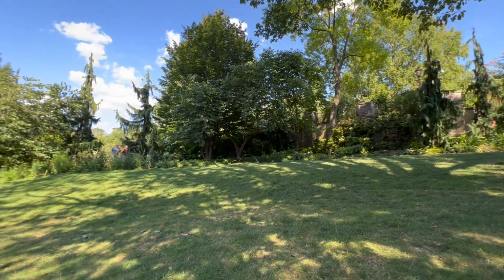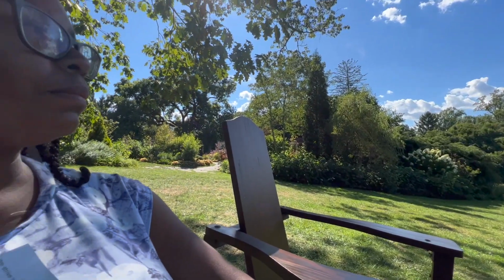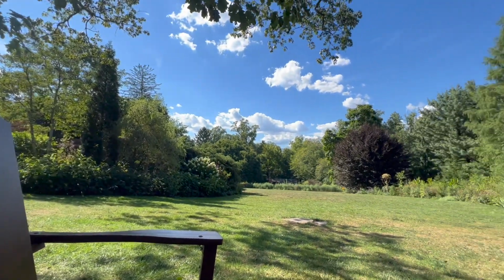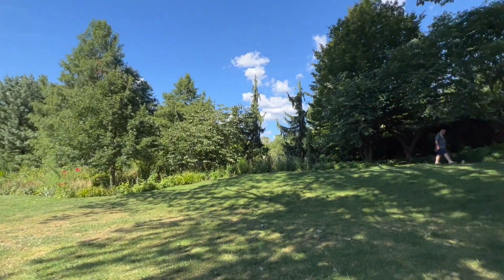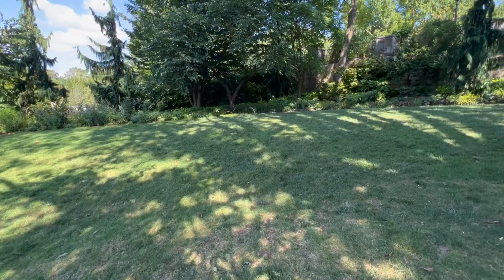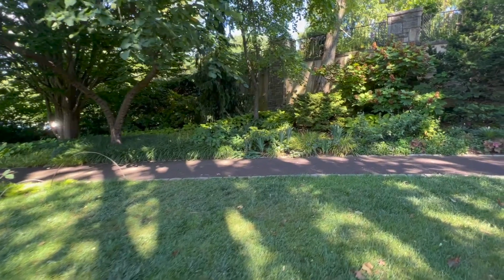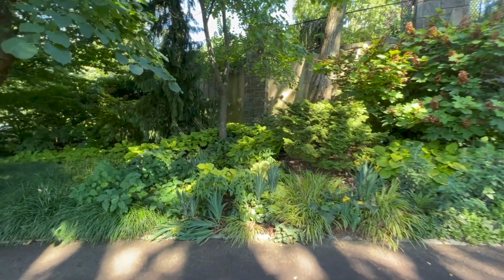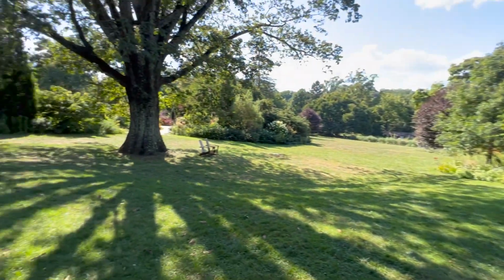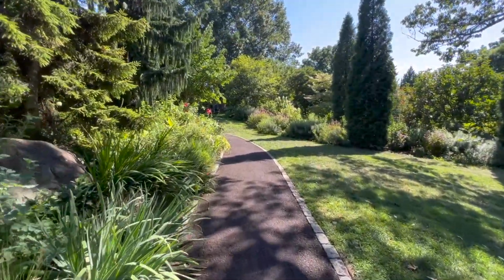So, let me give you guys one last look at where I'm sitting. Didn't start the tour down here, so that is very pretty. So this is referred to as a pleasure garden. You can totally see it because it is very pretty.